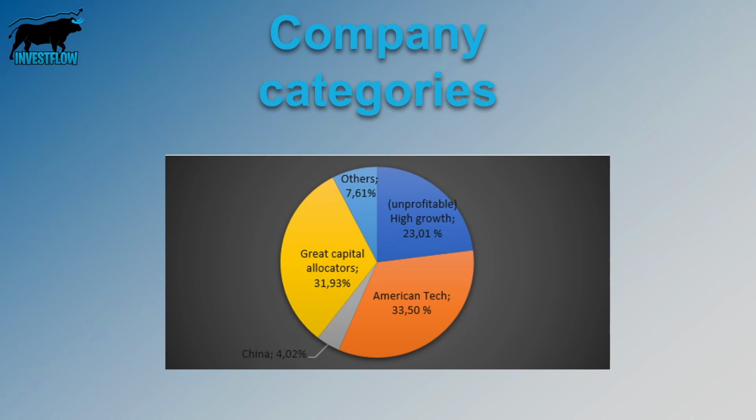I have 5 different categories of companies I invest in. The biggest category is American tech. So that's pretty much any technology company that's based in the United States. These make up 1/3 of my portfolio. Then the second biggest category is almost the same size with 32%.